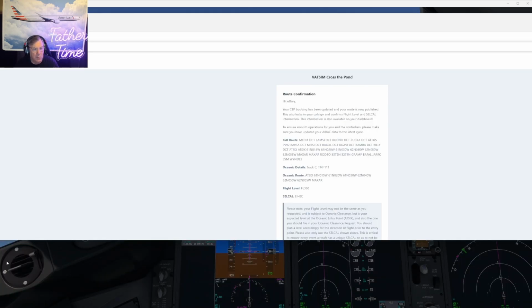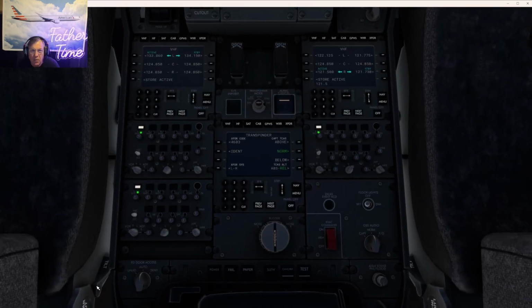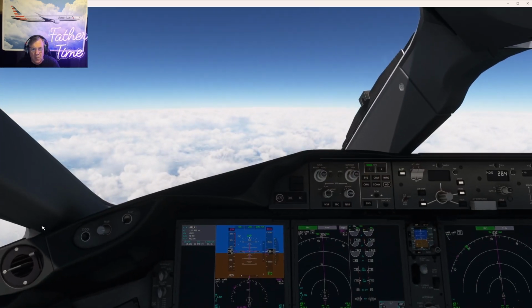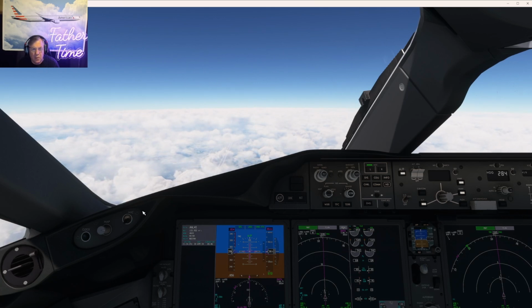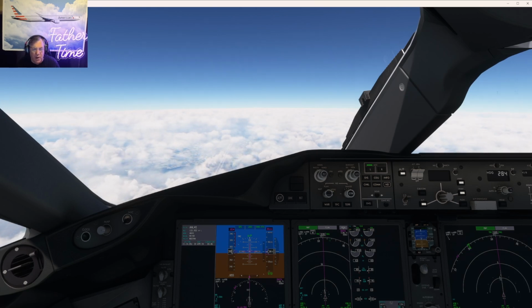Contact Maastricht Radar 133.955. Bye-bye. 133.955, bye-bye. American 4, thank you. 133.955. We leveled at Riemet. Level 250 to be level at Riemet for Lima Uniform. And American 41 at flight level 360. American 41, hello, identified. Awesome. Alright, that's Maastricht Radar, still in Germany.